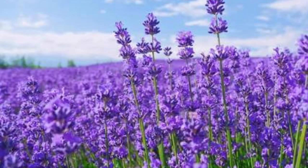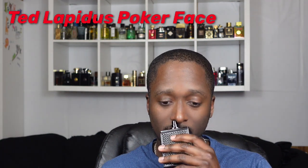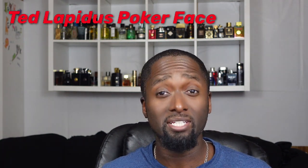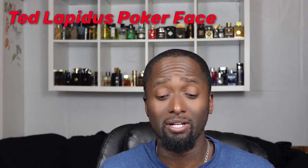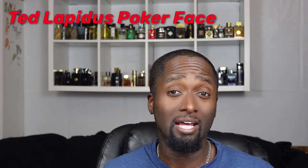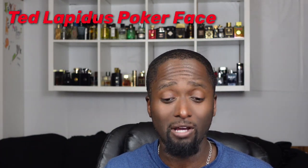You can see it opens up with a lot of lavender. So a lot of lavender and violet. If you're one who's into those kind of notes, it does have bergamot and some mint in it as well in the opening, which gives it a nice combination right there. This one has iris in it, of course. I mentioned that all these fragrances are going to have a little iris in it.